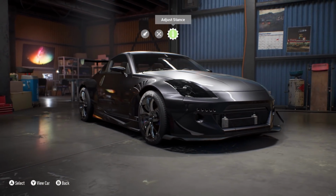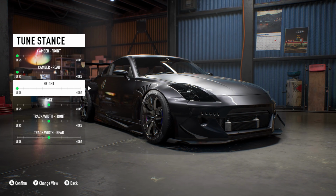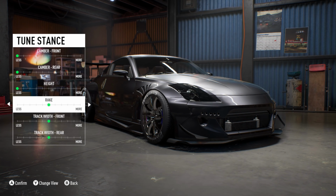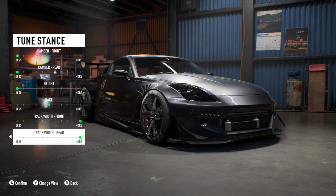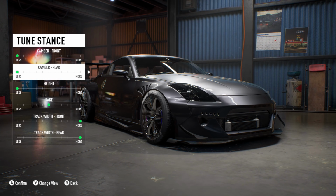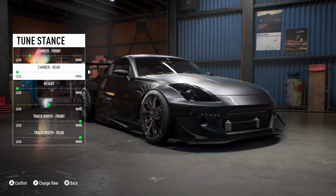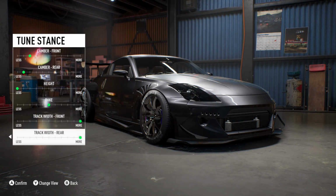So here you can see we've completed our customization. The only thing we have to do is adjust the stance and adjust the height of the car. We can take that height slider and drop it all the way down. You can do your camber, front and rear. You can do rake. You can do pretty much track width. You can do anything you want as far as how you want your car to sit. The stance of your car is obviously very important to a lot of people, and it's extremely well represented here. If you want to go max camber, you can go max camber. I mean, that's not my personal choice, but if that's your personal choice, then hey, go for it. You're totally free to do it.